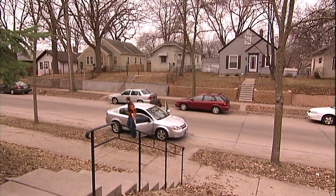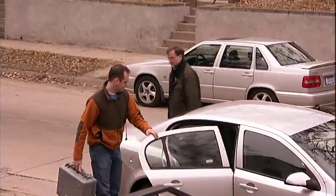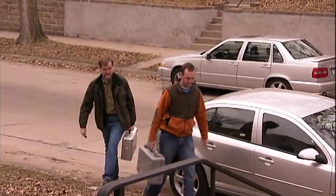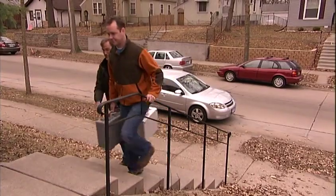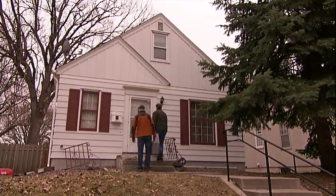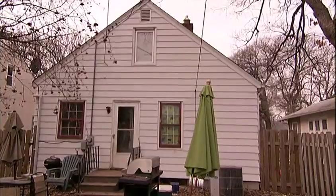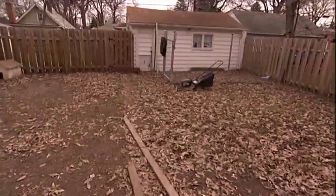Tom Neltner and Sam Green are healthy home specialists. They're evaluating this bungalow-style home built in the 1920s. The house is owned by a young couple with 2-year-old twins and a dog.